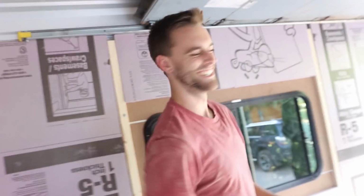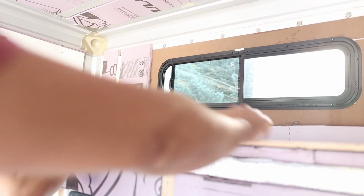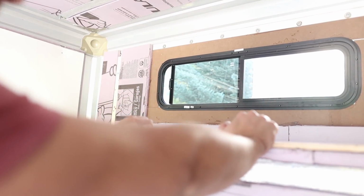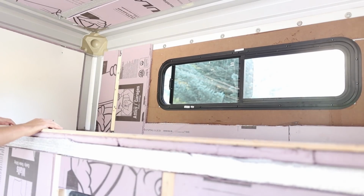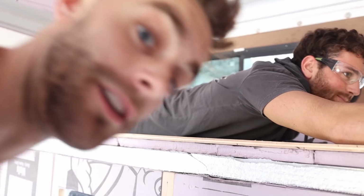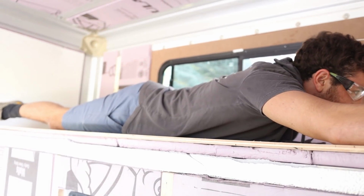Whew. All right, let's get this baby glued on. Drop it and push. It's all the way in. We need the weights. The weight! Wait, get up, Joe. Oliver shall be the weight. I'm a lot of weight, so.